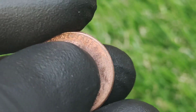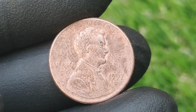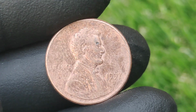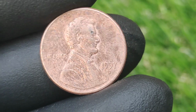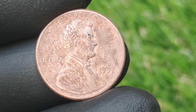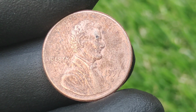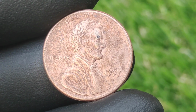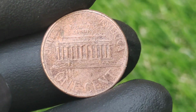But eventually, an experienced coin collector came across one of these double-die pennies, noticed the unusual doubling effect, and had it professionally examined. After confirming the authenticity of the error, the 1997 D double-die penny was sent off for grading. It was graded by professional numismatists, experts in the field of coin collection, and was given a grade of MS66, meaning it was in nearly perfect condition, further increasing its value.